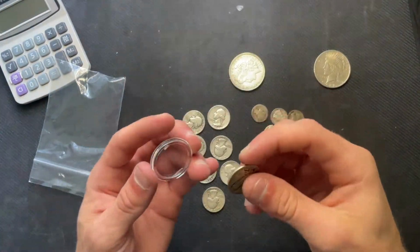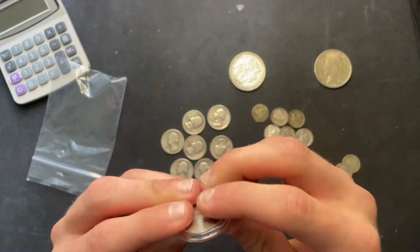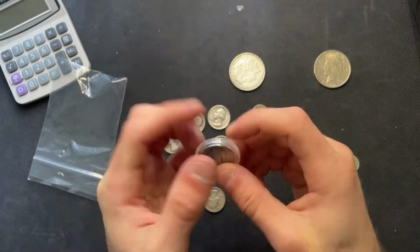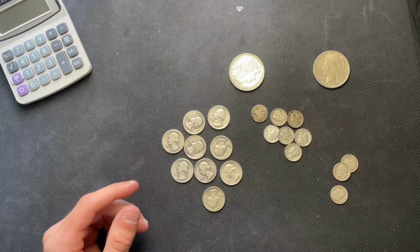If they're not readable, I typically don't pay the premium for them. So you might ask why I'm putting it in a capsule. It was just in the junk bin. It's nothing crazy, I understand that, but I just have a small collection going. So let's see if these fill any of my books.